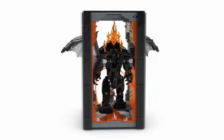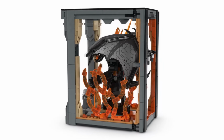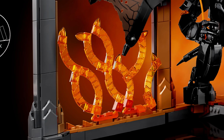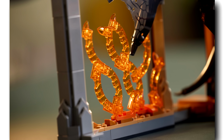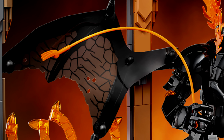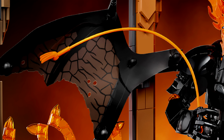I will say I do like the flame builds as a part of the structure here. They're very strange. They actually have regular flames in this set on Balrog, but I do think that the build using these corner round plate pieces as well as corner round tile pieces for the flames is something that's atypical, and I think it does kind of work. It's a different look. The flame whip is something I wish was in a translucent orange as well. I do like getting that Wolverine claw piece in that orange color for the first time though.